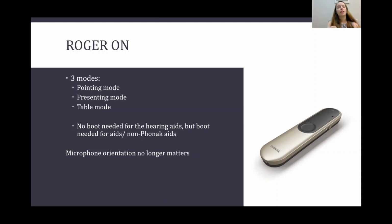The second option is the presenting mode, where if you're in like a lecture hall or a classroom, that teacher can wear the device around their neck and the hearing aid user will be able to hear their voice as if they were standing right next to them, as opposed to sitting in the back of the lecture hall.